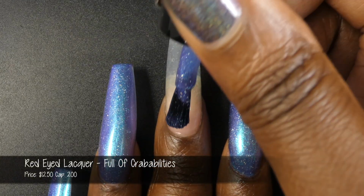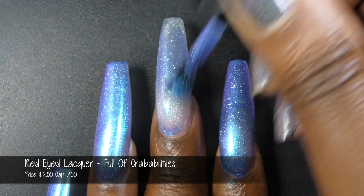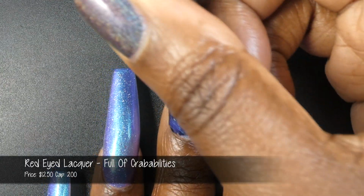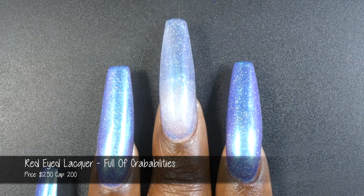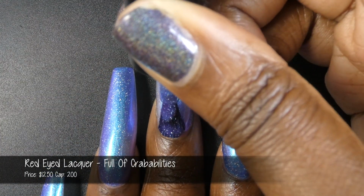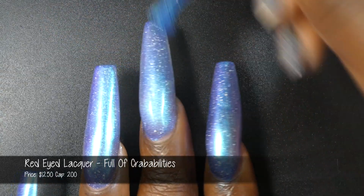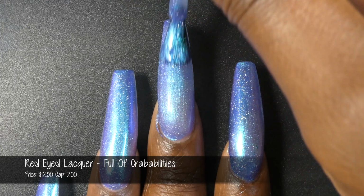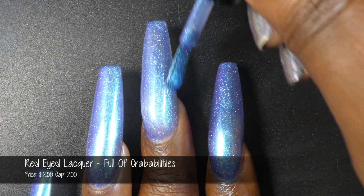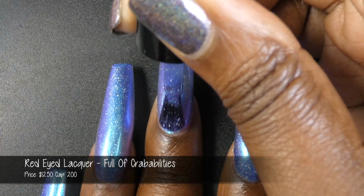Next up, we have Eyed Lacquer with Full of Crababilities. This one is inspired by the Cancer zodiac sign, and it's described as an indigo base packed with a strong teal to purple shifting shimmer and hollow micro flakies. It's priced at $12.50 for 13 ml and has a cap of 200 bottles. This polish had a fantastic formula, not too thick or too thin, and applied so nicely.